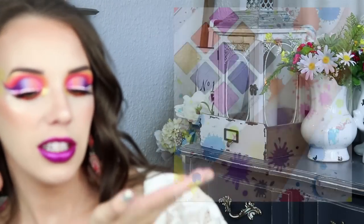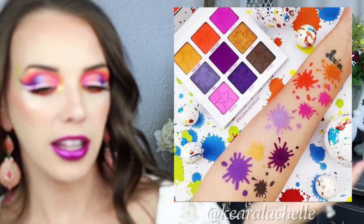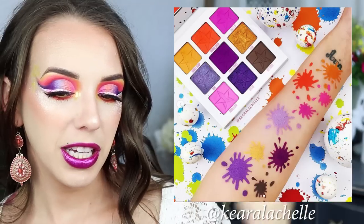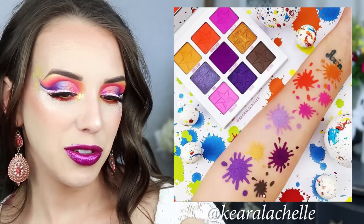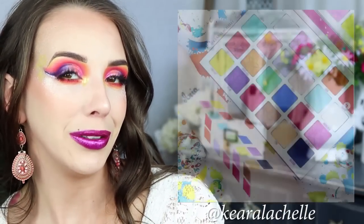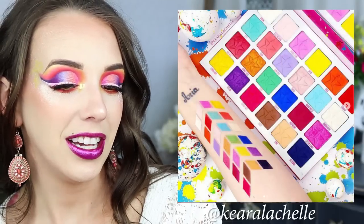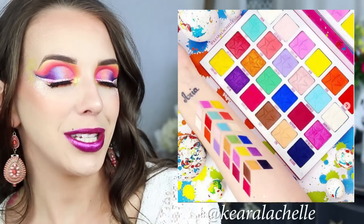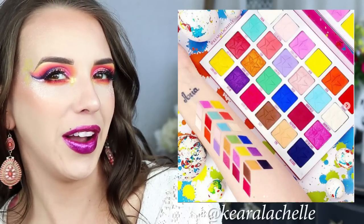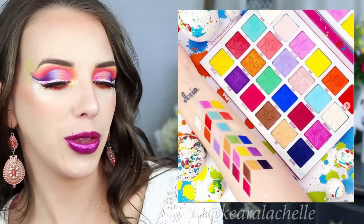Okay, so first let's do the Mini Breaker palette. So here is the Mini Breaker palette. And here is my Instagram handle as normal. And then here is the Big Kahuna, the Jawbreaker palette. She's a beauty. Super beautiful, y'all.